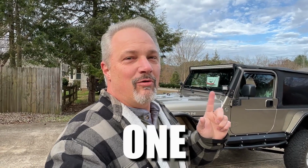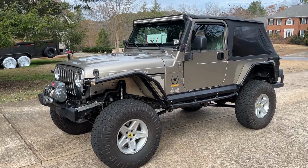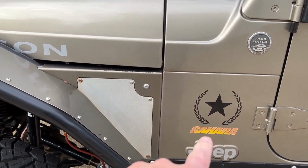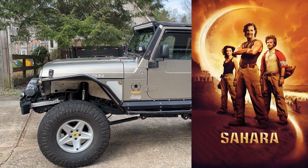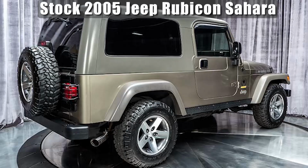The main reason it's special is because it is one of 1,000 Rubicon Saharas that they made in 2005. It was a limited run, so let's get into it and take a closer look. Again, this is a 2005 Wrangler Unlimited Rubicon Sahara, and what I mean by that is, as you can see here, it is a Sahara and a Rubicon model, which you can barely see because of my fender there, which is a limited run that they did in 2005 for the movie Sahara. They made 1,000 of them, and this one is number 456.